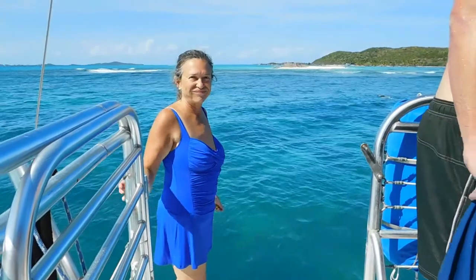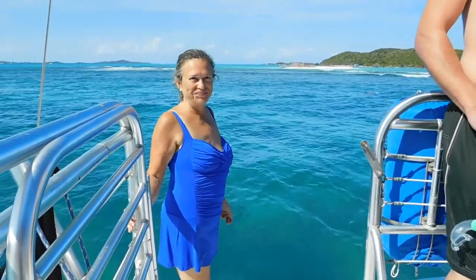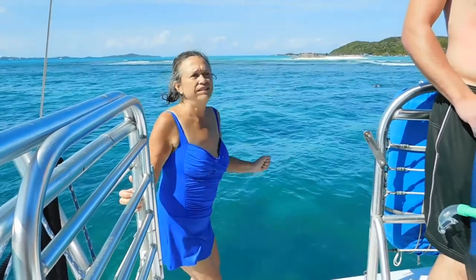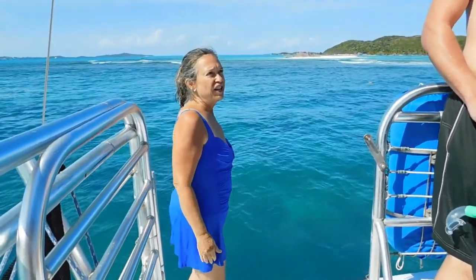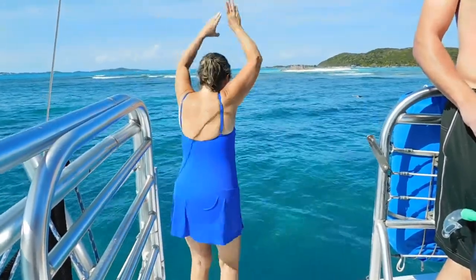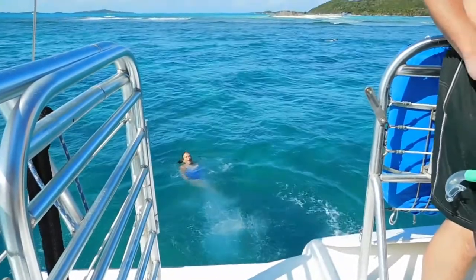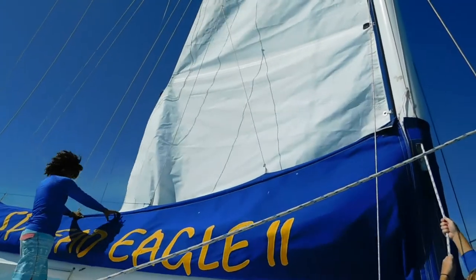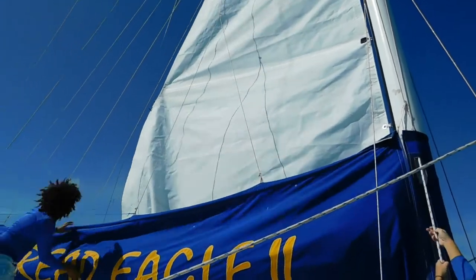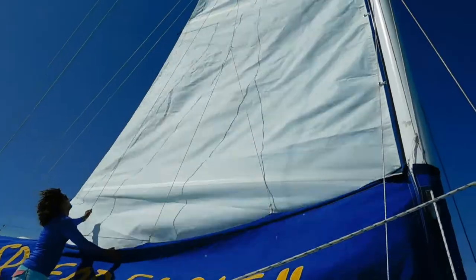Okay, Peggy's getting ready to dive off the side of the boat. All right, go, Peggy. Get the rescue gear ready. Everybody, get set. On your mark, get set, dive. Go, Spread Eagle. Woo! All right, nice dive. All right, we raised the mainsail for the last time and are heading back to the marina after a fantastic trip of snorkeling on the Spread Eagle 2.